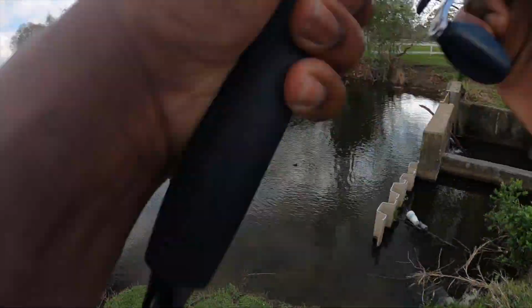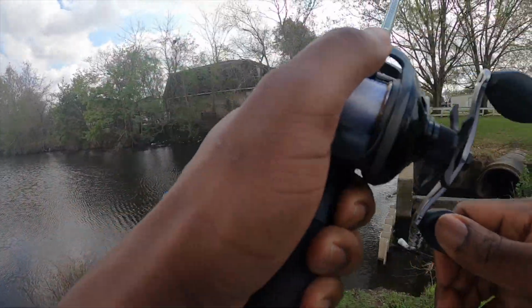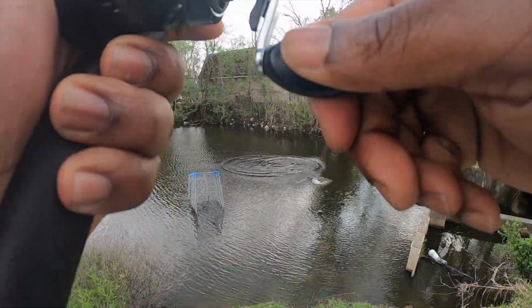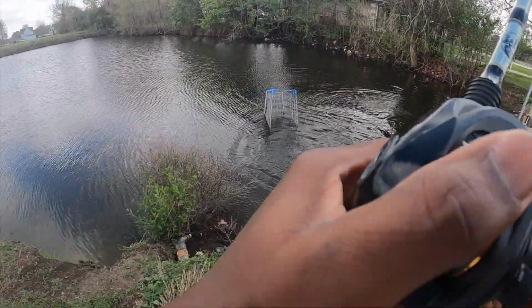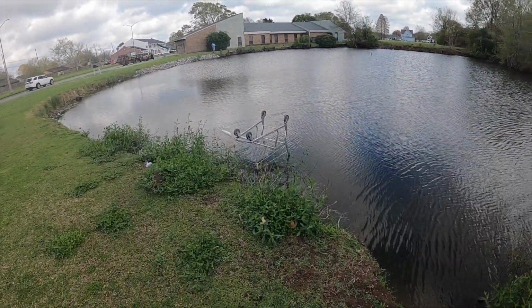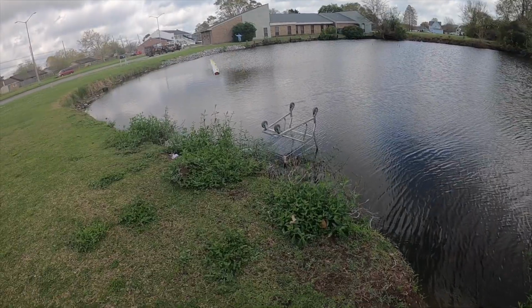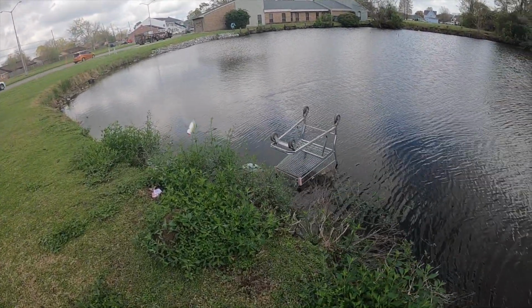Oh my God! What's that? You don't see that? Oh no! Oh wait, I don't even think that's the bass. Whoa, that's like a shoe pick or something. Yeah, nah. It was like, I think, I don't know. That was like a big shoe pick. Wasn't it? No, it was a big shoe pick.